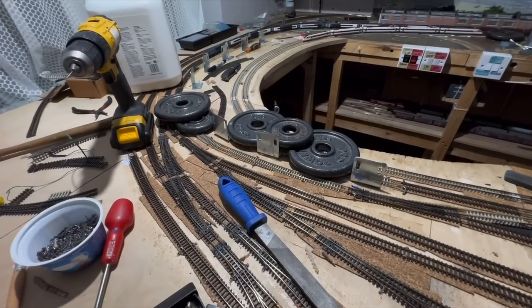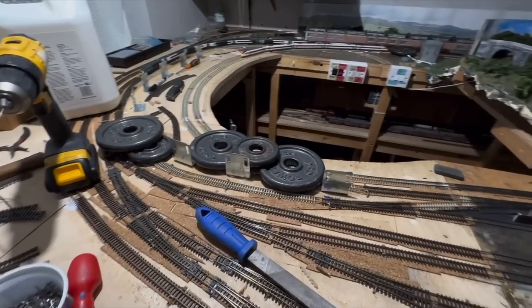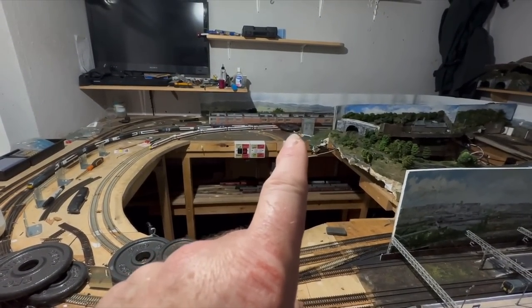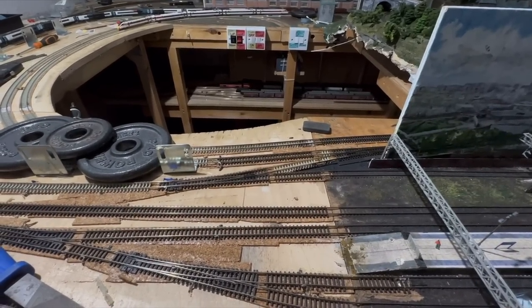Right, welcome back. So you can see now that the track that I've just put in is gluing, hence all the weights, and it's given me the opportunity to glue other parts of the layout that have worked loose. Like, for example, there's a weight over on the points over there. But anyway, it's allowed me to make some decisions.